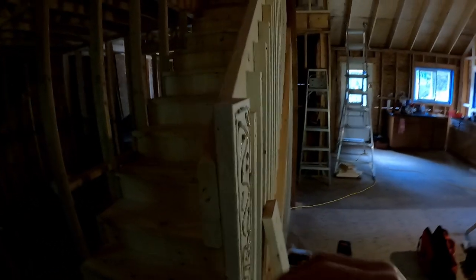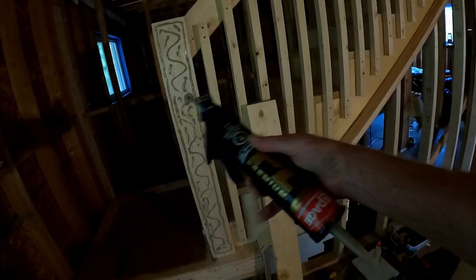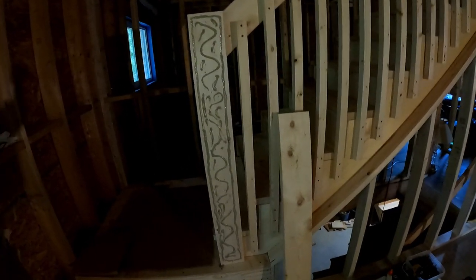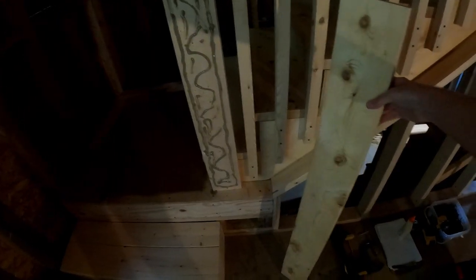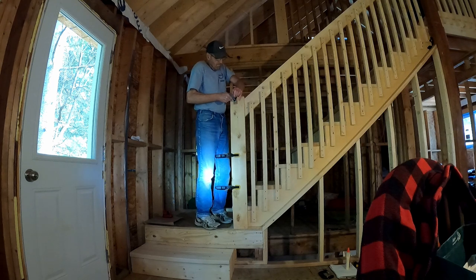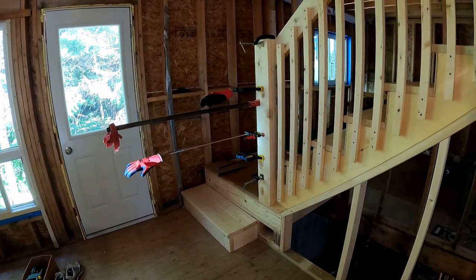I want to complete the post at the bottom of the staircase, this post right here, because right now it's just a single 2x6 and I want to add this 2x6 right here and make it a much thicker post. So I've put on some PL premium construction adhesive, and it holds pretty well from past experience. So I'm going to take this board, this 2x6. I kind of like its knotty pattern, and I'm going to put it on the outside here and clamp it together. I guess you could say this post has been officially clamped.